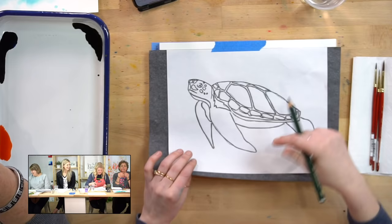And I did not outline every single one of these scales on the flipper because that's excessive. We can all make it our own. This is where we put our own touch on it. So I start at the tail, the end of the flipper, and work my way up. I'm going to start with a funky rectangular shape, and then I'll do another one. And sometimes they get rounded.